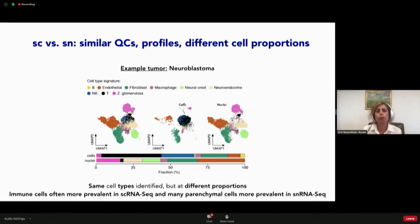Next, we wanted to compare between single cell and single nucleus RNA sequencing on the same sample. So we took a sample of neuroblastoma, we cut it in 2 and processed half by single cell RNA sequencing and half by single nucleus RNA sequencing. And you can see the results here. They seem to be similar to a poodle, that's how we call it. And what we can see is that the same cell types are identified here as well, but at different proportions.